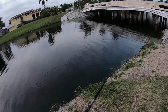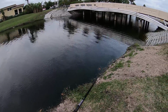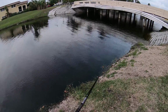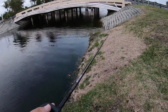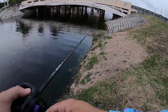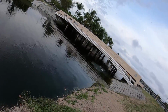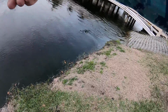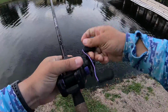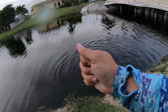Sweet, quick move. Probably got about 40 minutes of light left, might as well make use of it. Oh, there's a fish. That quick. Third cast. Oh, good God. Boom.